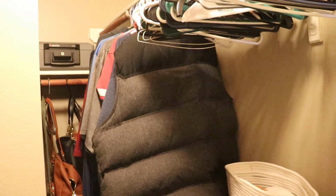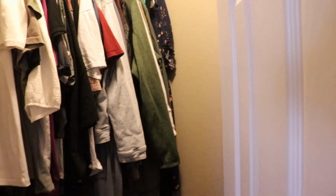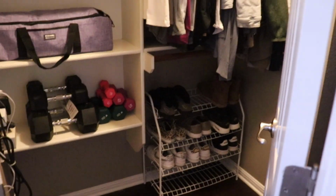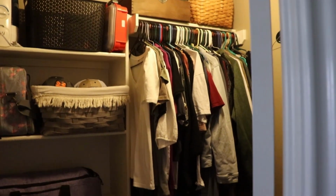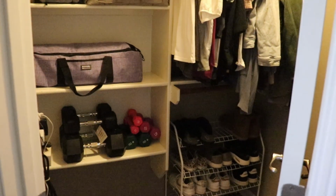There we go. There's my husband's main shirts, my main shirts, and then we went through everything in the drawers, and hopefully we have reduced some of this mess so that we can actually maintain it going forward.